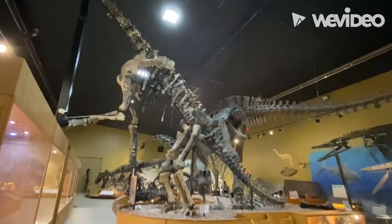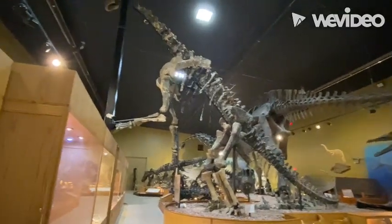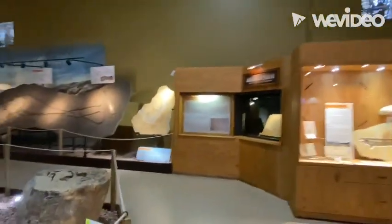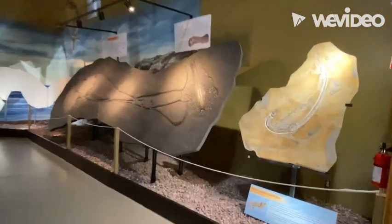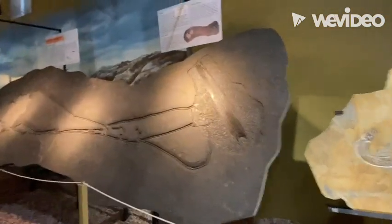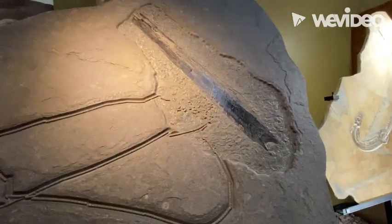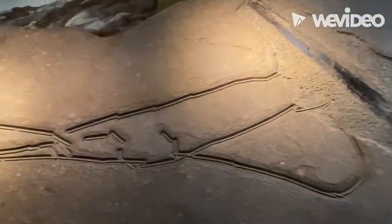So many amazing specimens. A lot of these huge dinosaur specimens are real and from Wyoming. My favorite here, though, is this one. It's a crinoid, or a plant that was in the ocean. It's amazing detail. There's the stem. It would usually attach to a piece of wood or stone.